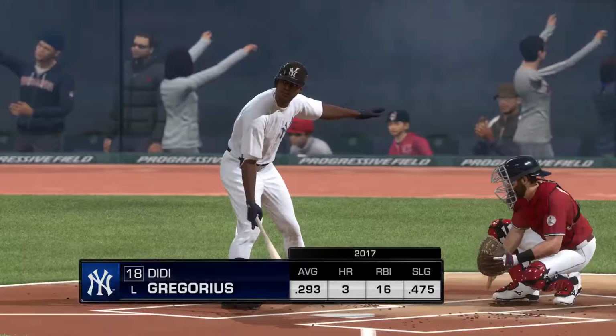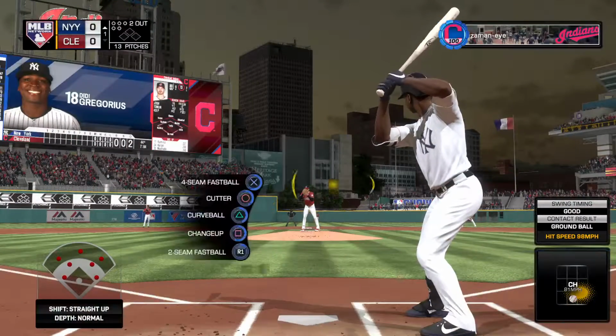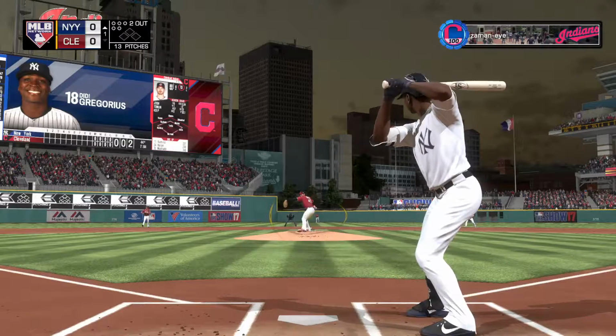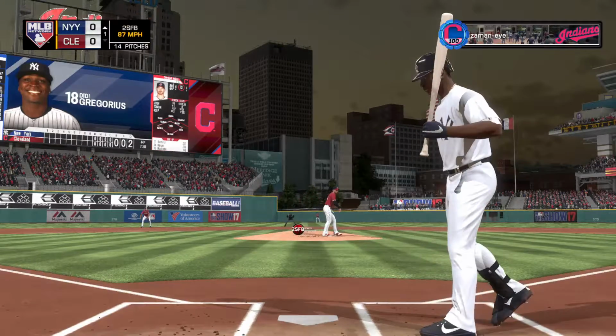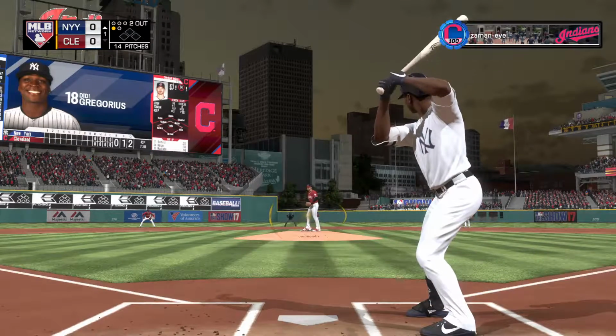Into the box now, Didi Gregorius. First chance for him here in the top of the first with nobody on. Into the windup and the pitch. A fastball right down the middle for a strike. Just underway here in Cleveland.